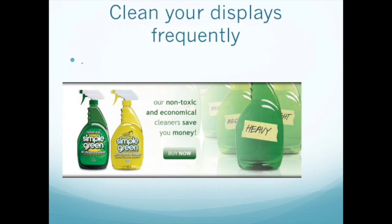Be sure you clean your displays frequently. I suggest a solution of Simple Green. It works very, very well for cleaning leatherette and for cleaning suedes. I use 2 parts of water to 1 part of Simple Green. For cleaning the leatherette, be very careful not to scrub the leatherette if you have leatherette displays, because there is a varnish coat on the top of the leatherette, and once you've rubbed through that varnish, the color of the material underneath that is actually different from the color with the varnish.